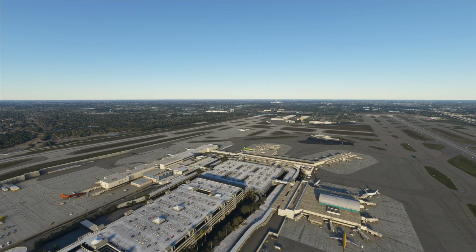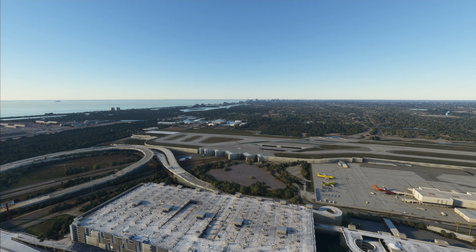So it's now 7:30 a.m. and the sun is well up. Shadows are in the right place. The airport and the surroundings look really good. Everything fits in. I particularly like the foliage and the fauna, the way this has all been done. As you can see, it just fits in very nicely. It just gives the place some atmosphere.